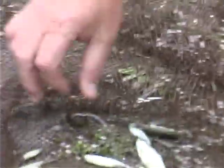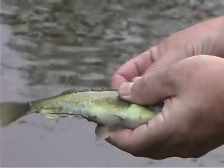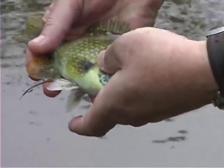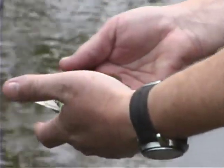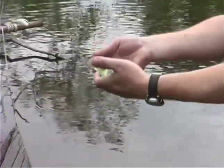This is a bluegill. It's actually one of the green sunfish that I told you about that live over in the other pond. So it's made its way all the way over here, and it's a variety of many different types of bluegills. So that's pretty neat that you caught that. We're going to throw him back in.